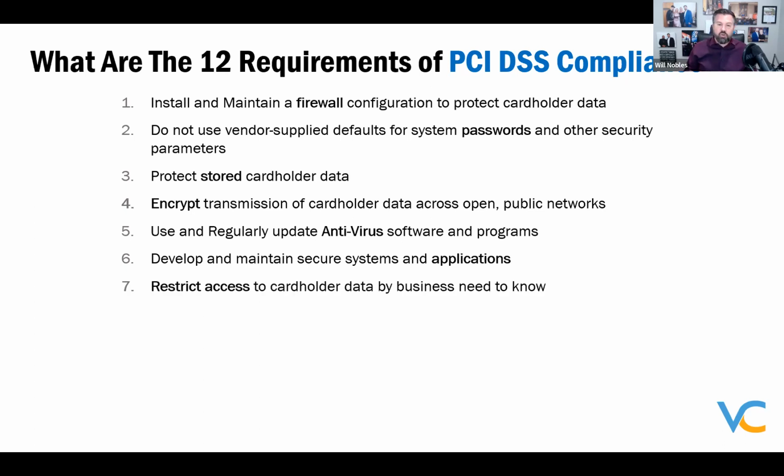Restrict access to cardholder data by the business, only the need to know. What that means is, if you have an accounting department that has credit card information, you need to have that door locked. You need to have the filing cabinet that has that data locked. If you have a folder structure that has this in a soft copy on your file server, you need to have that locked down to only certain people that actually use that data. So make sure, again, this goes away from the credit card. Now it goes into, are you maintaining the security of your systems correctly as well?